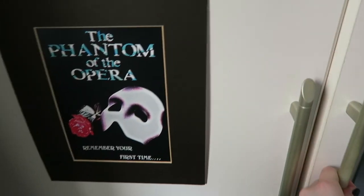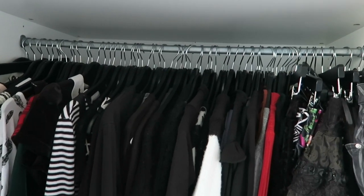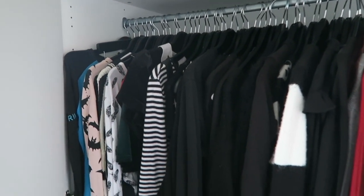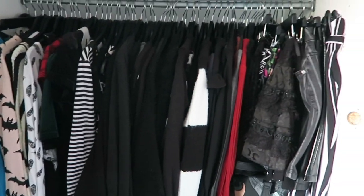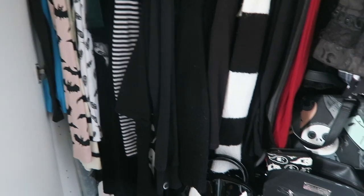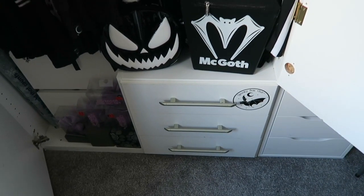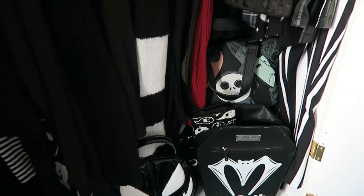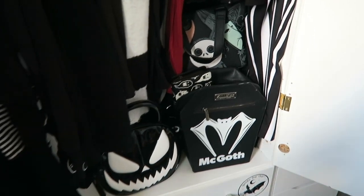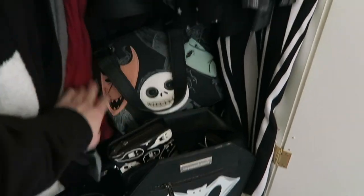But anyway, just briefly inside my wardrobe, I keep scarves and things up there, a few bags. It's not very well organised at the top, but I literally don't have enough room. In here are all my clothes, and then I've got some more drawers down there, like underwear and sock drawers, which I'm not going to show you, and then some bags in here, like this Killstar one, and then my newest Nightmare Before Christmas one.